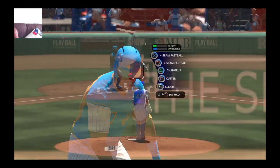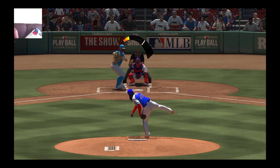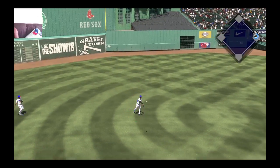Here's the center fielder, Odubel Herrera, looking to put the ball in play here. He went down on strikes in his first at-bat. Back up the middle. A dive, and he knocks it down. And this will get on through past Reyes for a base hit.